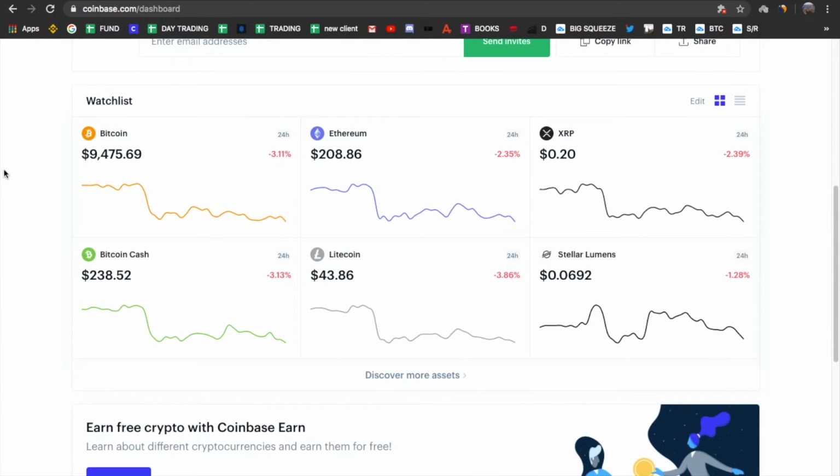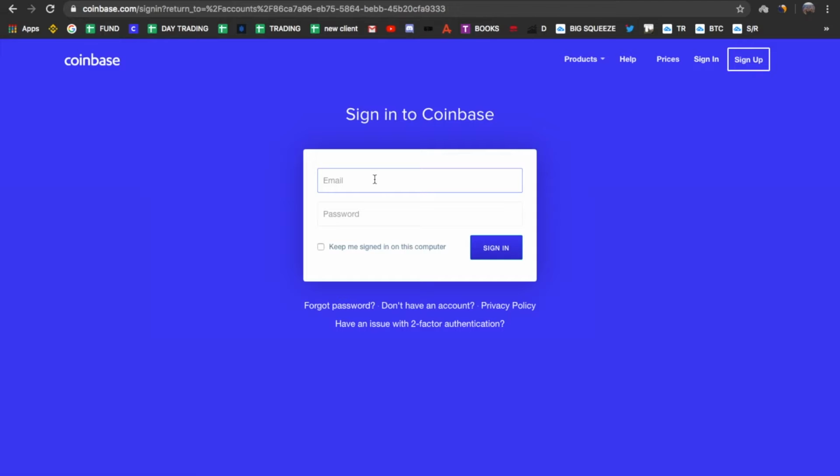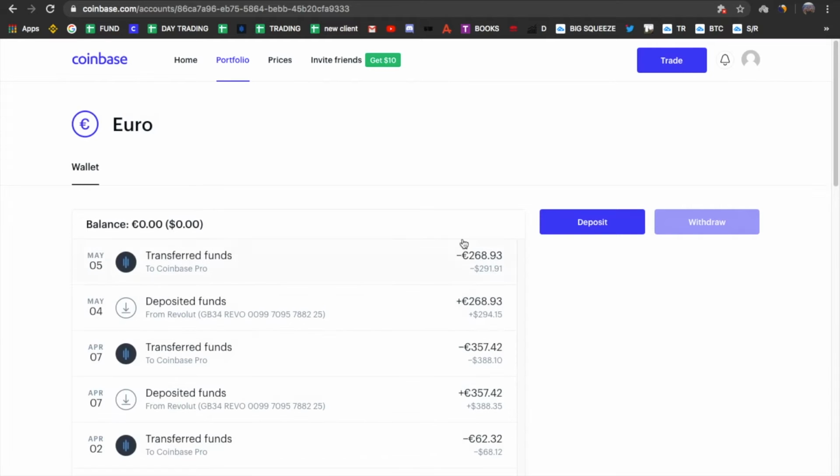And on Coinbase you have choices also, right? You can, let's see, you can deposit through, oh, I have to log in again, just a moment. Let me just put in my two-step verification. Okay, now we are in. So this is how you log in to Coinbase, right?